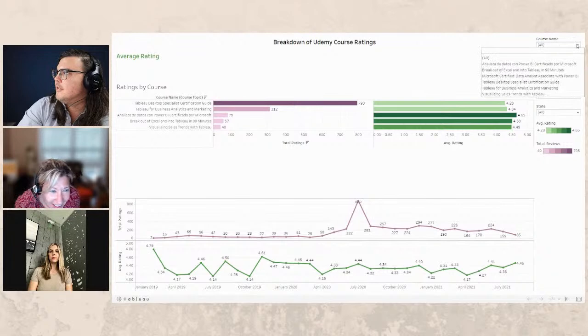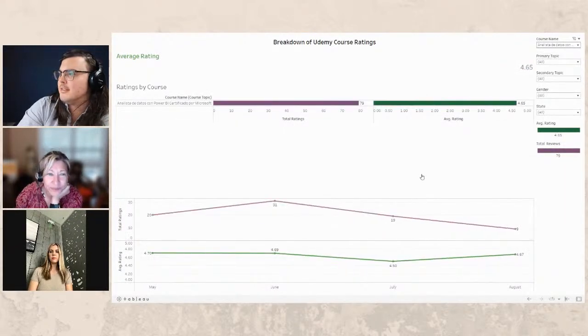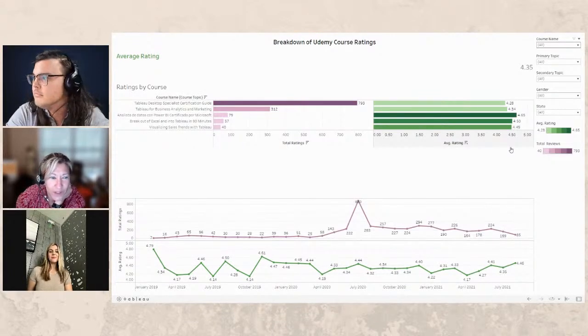Cool. So let's look at that Spanish course. Gotcha. It's interactive. I like that. Margaret, you got any thoughts? I think this is great. And it has me asking questions, which is always good. So what was going on in July of 2020 that we see all those ratings? Was that when courses ended?